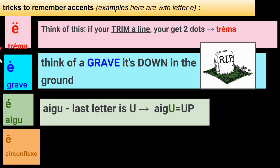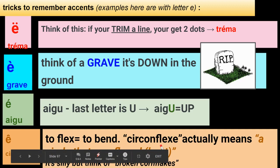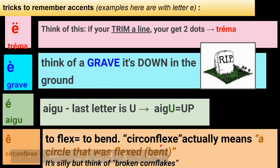Aigu, think of the last letter of aigu. The last letter here of aigu is the letter U, like up. Aigu, up. Okay, so think of that last letter here telling you to go up. Circonflexe, if you want to get into the fancy meaning of that word that comes from Latin, circumflex means a circle that was flexed. Flex is to bend. Okay, so a bent circle. If you want a silly thought in your head, think of broken cornflakes. Okay, if you break them, they look like a broken line or a broken circle. Okay, think of cornflakes, accent circonflexe.